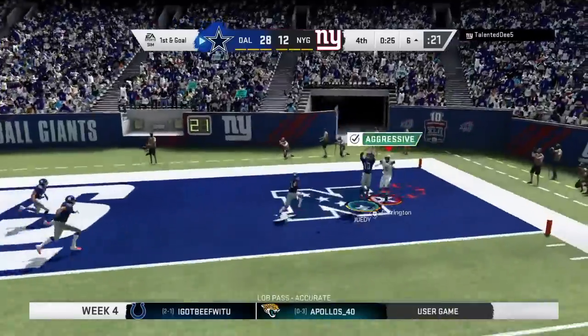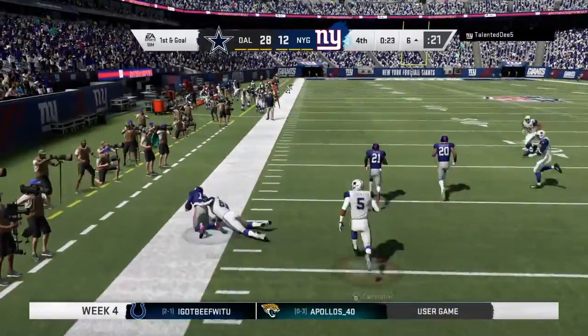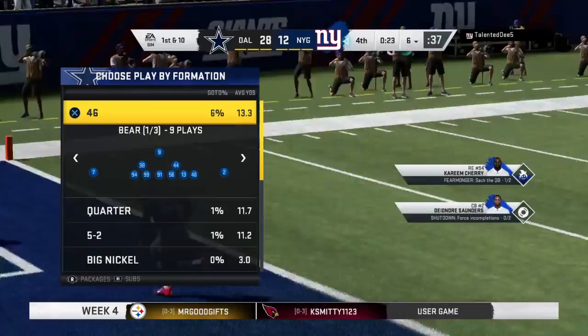Operating from the gun, Beer. And this is going to be intercepted. Snags it for the pick. Charles, whatever's going on between his ears right now, it's just not completely calculated correctly.